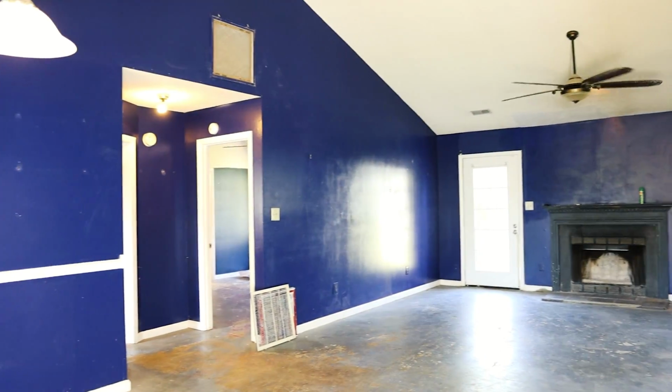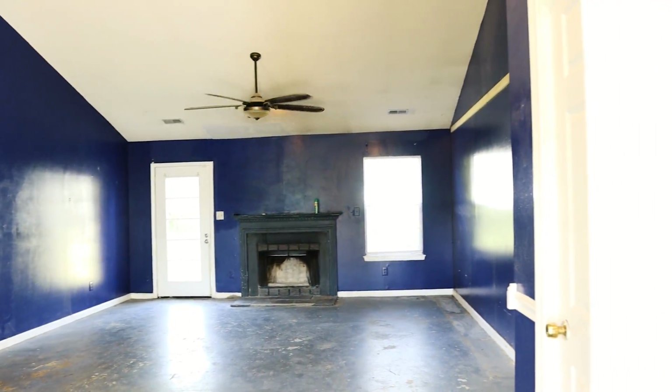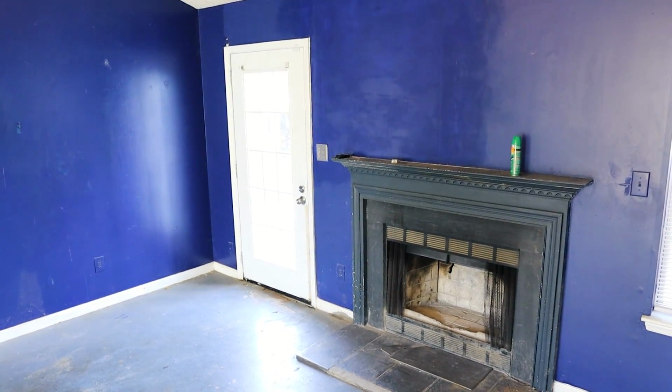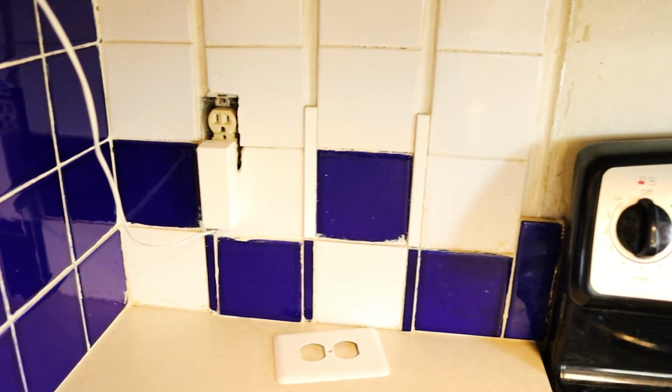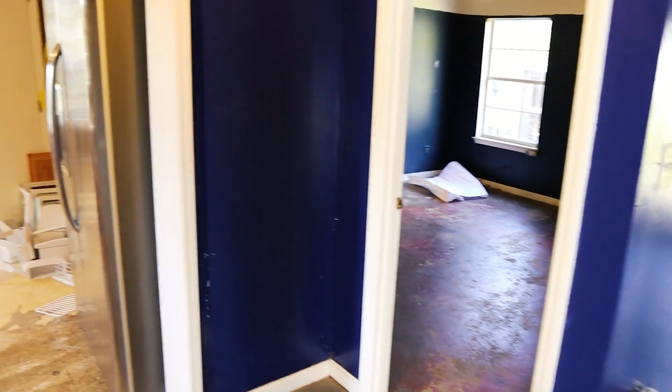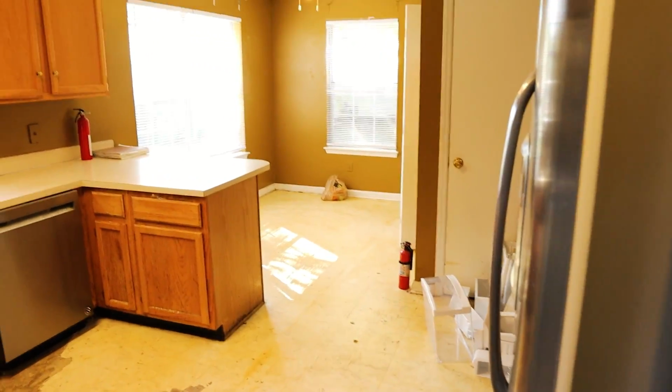Let's get into it. This here is a 3-bedroom, 2-bath, I think 1,500 to 1,700 square feet. We're on a slab. It's actually got a pretty large living room and kitchen space. We need to freshen up the colors in here, and we're pretty much doing a full-blown remodel. We're doing the whole thing.